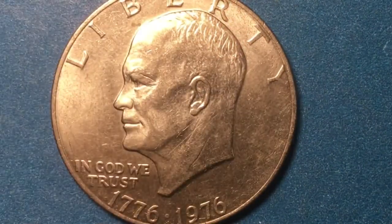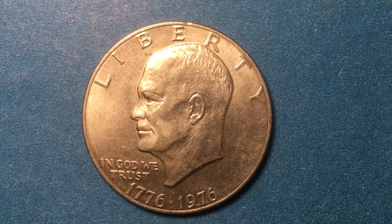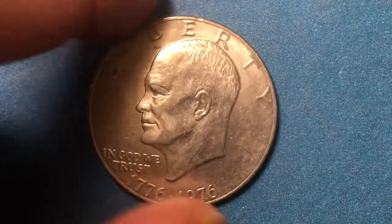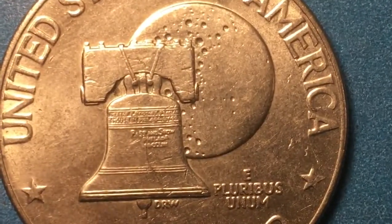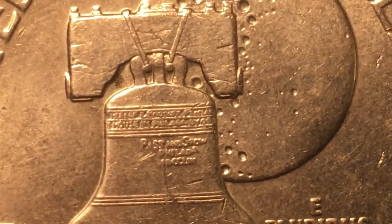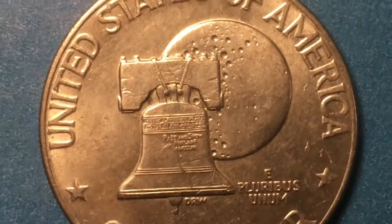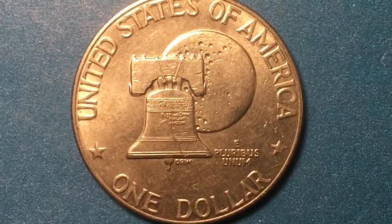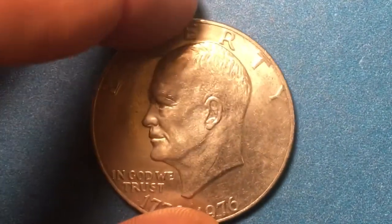Now this is an Eisenhower Centennial dollar, 1776 to 1976. It is 22.68 grams in weight and 38.1 millimeters in diameter. That is big. If we look at the back of the coin, we see that familiar Liberty Bell and the moon, the E pluribus unum, and the designer's initials. It's so big that you can actually read the words on the Liberty Bell and see the craters on the moon. So this is the United States of America $1 coin from 1976, celebrating the United States bicentennial.